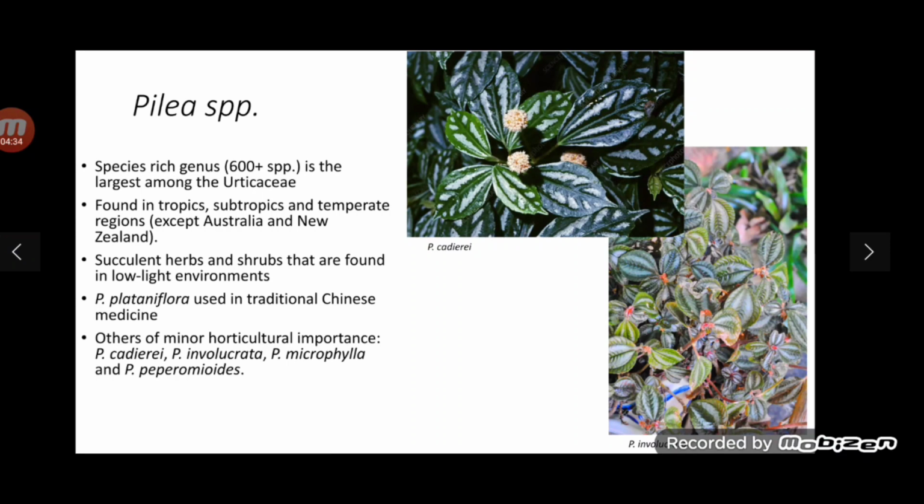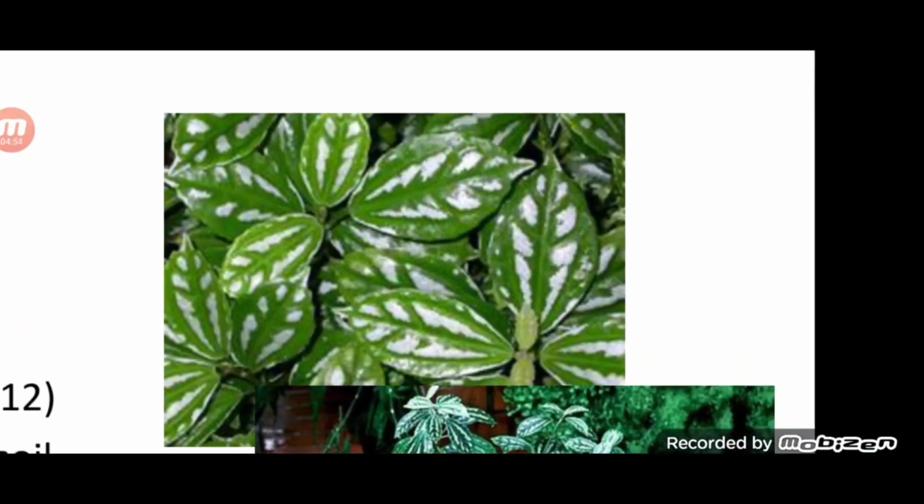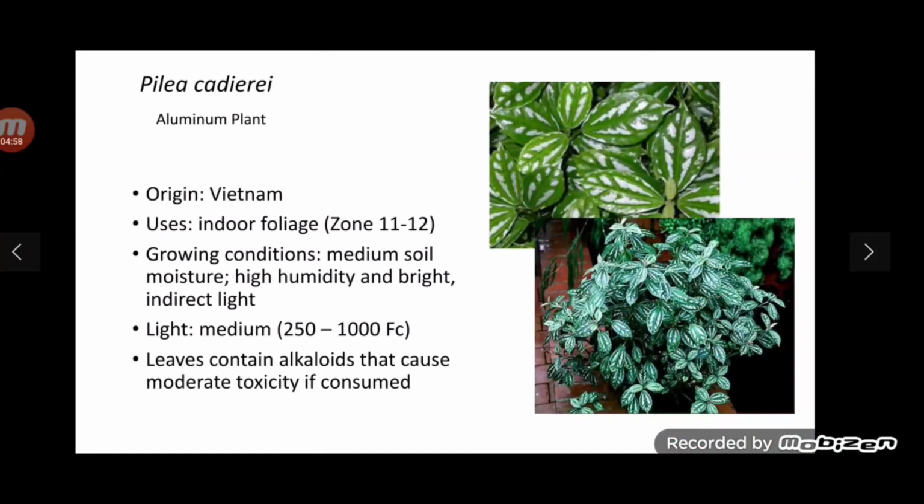Others of minor horticultural importance: P. cadierei, P. involucrata, P. microphylla, and Pilea peperomioides. Pilea cadierei, aluminum plant. Origin Vietnam. Uses indoor foliage, zone 11-12. Growing conditions: medium soil moisture, high humidity, and bright indirect light. Light medium, 250 to 1000 FC. I forgot what FC stands for. Leaves contain alkaloids that cause moderate toxicity if consumed. Stay away from those alkaloids.